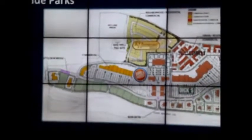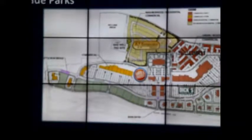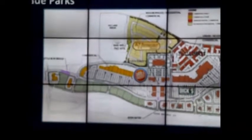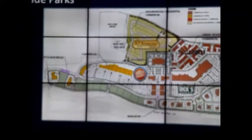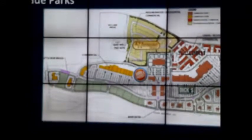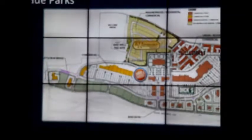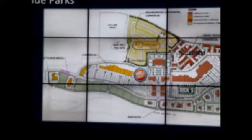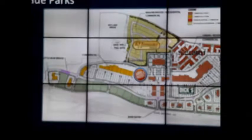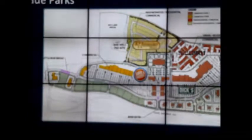If you go farther to the north, you can see what we refer to as the inline retail development that's under construction. You can already see a sign out there for Dick's Sporting Goods. Within that inline retail portion, that will include, I just mentioned Dick's Sporting Goods, that will include Five Below, Ulta, Michaels, Home Goods, Boot Barn, and Kirkland's. So that's going to be within that inline as you go adjacent to that Dick's as you go to the north.